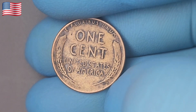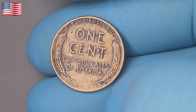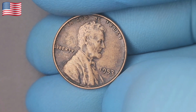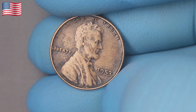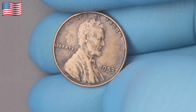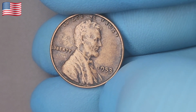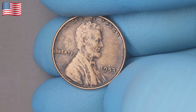On the reverse, you'll see the iconic wheat ears curving along each side of the words 1 cent and United States of America. At the top is E pluribus unum, meaning out of many, one. Now, 1953 pennies aren't exactly rare by mintage numbers. Over 700 million were struck across all three mints. But not all 1953 pennies are created equal. A select few contain rare errors, striking anomalies, or superior condition, making them incredibly valuable to the right collector. Let's talk about how to spot one.